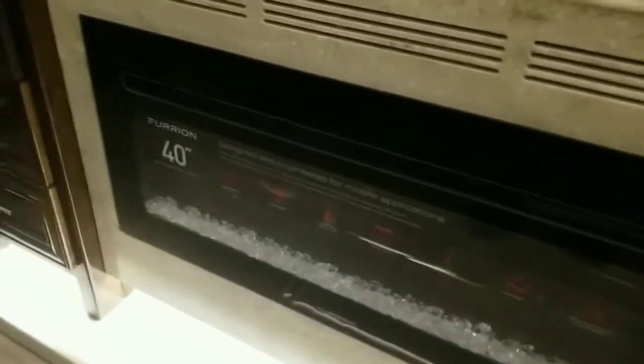Big bed. Big, big, big cabinets. Fancy. Fireplace. TV. Bathroom. Oh. It's kind of... Yeah, you can't see. Oh no, not bathroom, closet.